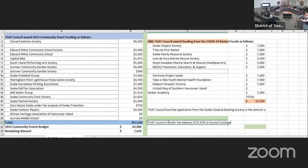So then council directs staff to put the remaining amount of 7,676 into council contingency. Moved by Councillor McMath, seconded by Councillor Lajeunesse. Any questions or comments? See none, all in favor? Any opposed? Councillor Beddoes is opposed. Okay, Councillor Beddoes is in favor. That's unanimous. Thank you. Okay, so we're right on 8 o'clock, and we will take a recess until 8:10.